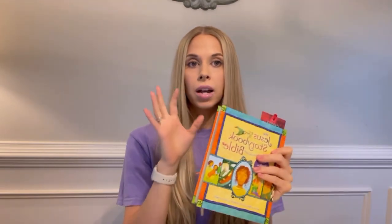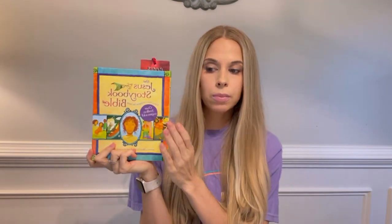Another thing that we ordered from Christian Book that we use, we read this in the morning as part of our morning time, and I'm not gonna go through my whole morning basket because I think you don't necessarily have to have a morning basket if you don't want to. But I do recommend if you're a Christian homeschooler, just having a little bit of Bible time, and this does it for us right now. So we just read a story out of our Jesus Storybook Bible, and this has been really, really good.